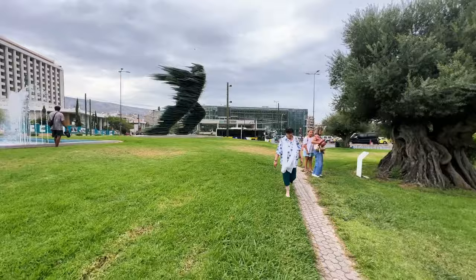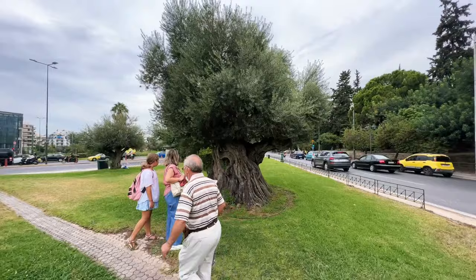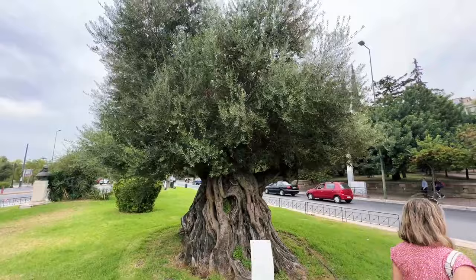Wow, okay, so this is very interesting. This is really old. Can you tell? It does look old. Yeah, the branches are so thick. And this is an olive tree. It is an olive tree. It's extremely old. I don't know if perhaps we shouldn't show this. We shouldn't spill the beans.